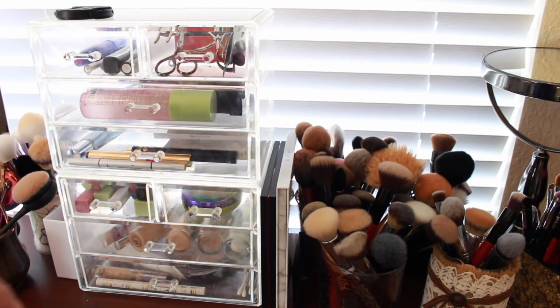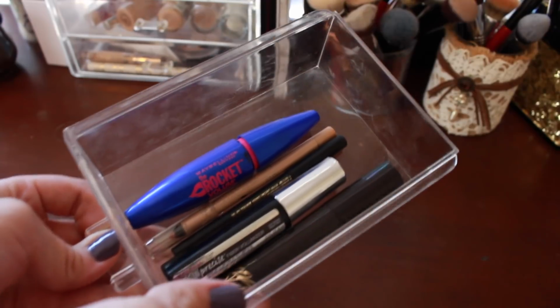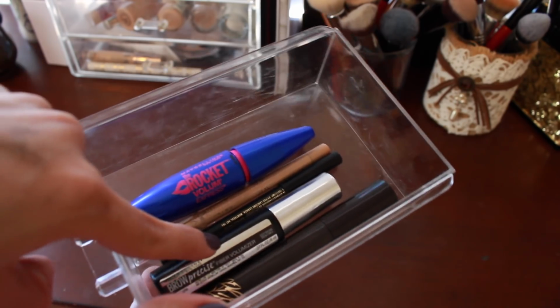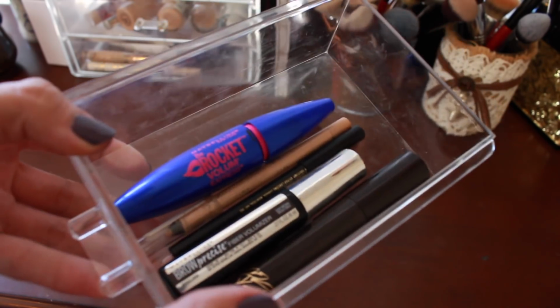Alright, so I got everything in here and there's actually a lot of room left over. Anyway, let's just run through them real quick. In this drawer I have my eyeliners, my Rocket Volume mascaras, mascara from Found, and then also this Brow Precise product. So lots of room in there.